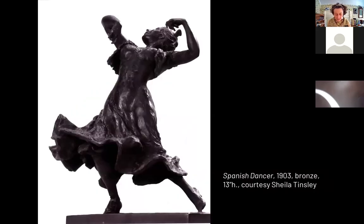This work, Spanish Dancer, is thought to be Farnham's first studio work and seems to be the sculpture about which a story is told that she brought it to her friend Frederick Remington for evaluation to see if she should continue in her nascent sculptural efforts. Remington is said to have replied, "She's ugly as sin, but full of ginger. Keep it up, Sally." The sculpture is the first of many female dancers Farnham would go on to create.